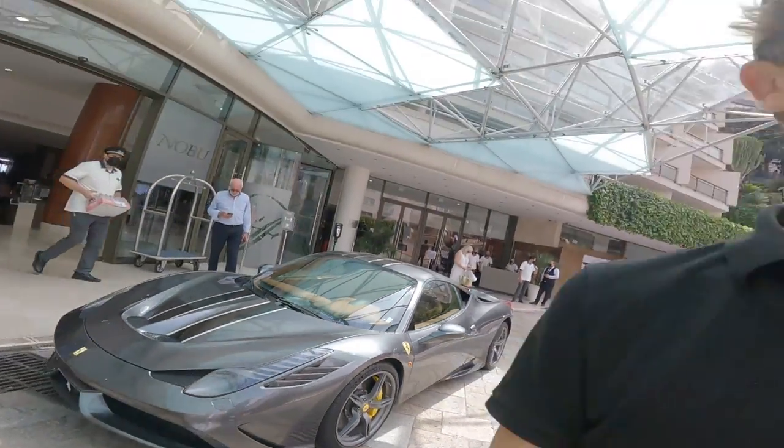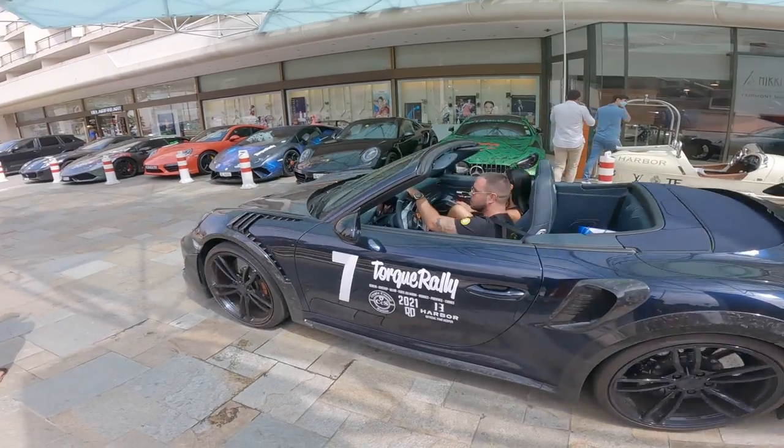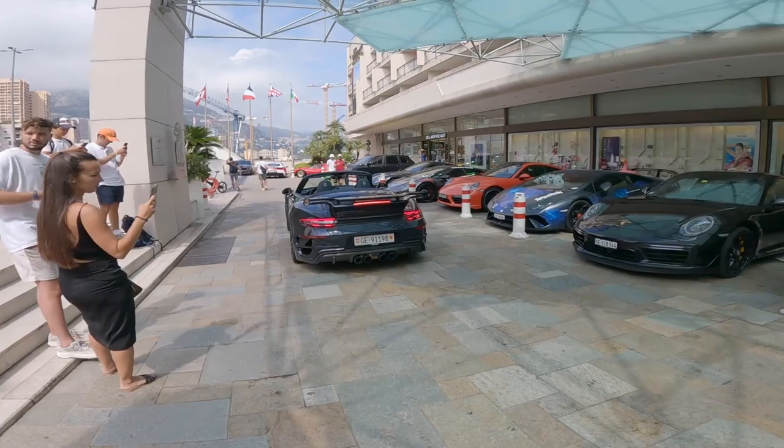Really nice. Which is your favorite, first of all? It's my first question. And then also, we're going to now wait for the others to come down and then maybe get some startups. I thought my Turbo S was pretty beastly looking, but look at this. Techart GT Street RS.